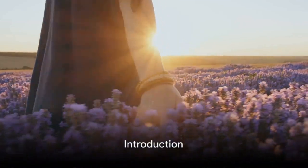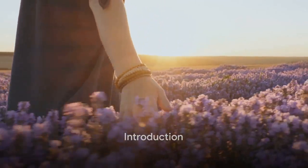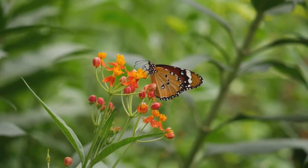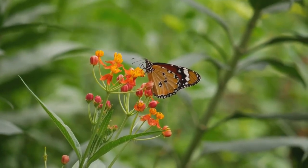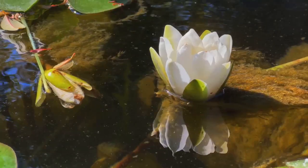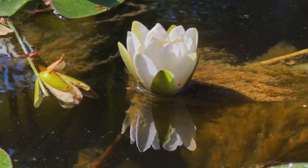Ever thought about the meditative benefits of certain plants in your garden? This isn't just about aesthetics. It's about creating a peaceful sanctuary right in your backyard. With the right flora, your garden can become a haven of tranquility. Let's dive into the top 5 meditative plant choices.